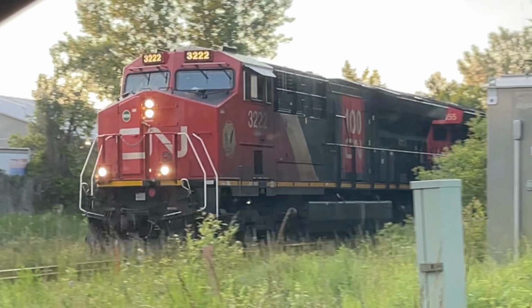The first train in this video was an as-needed train. It is CN B730. It is a potash train going from Yarborough, Saskatchewan to New Brunswick. Leading the train is 3222, a 100-year anniversary unit with a really epic K5HL horn.